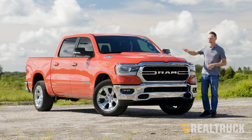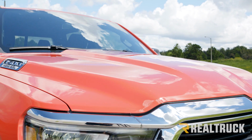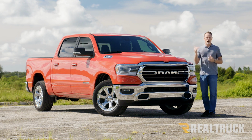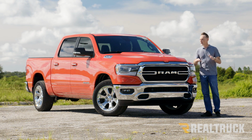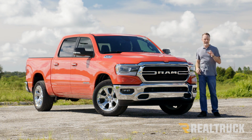I like it. And that hood is made out of aluminum. Not just the hood, but also the tailgate. They're doing that to shave some weight. They've also incorporated a lot of high-strength steel into the frame. With all that, they've shed about 200 pounds, actually a little north of 200 pounds off of this truck from the 2018 body style.